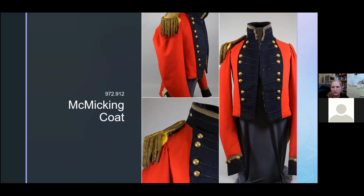Some of the uniform features appear to be later than 1812, including the shield-shaped lapels and the domed buttons and the gold lace on the edge of the cuffs, which could mean that McCormick's uniform was probably modified after the war. And this artifact itself has been in the care of the Historical Museum for over a century. So this was one of our early pieces that came in.